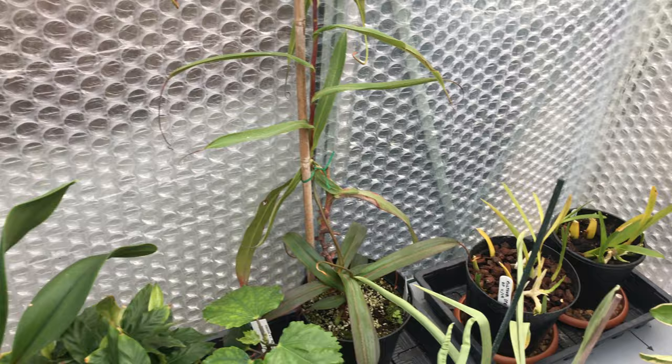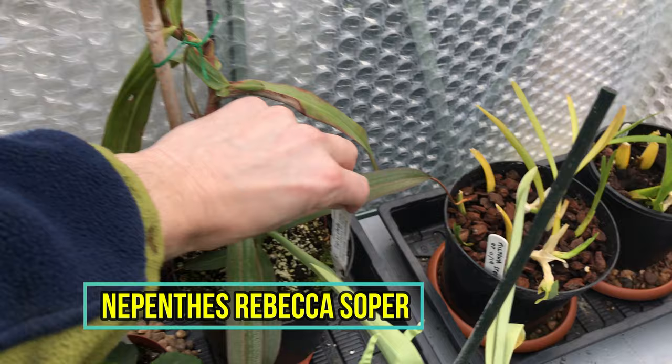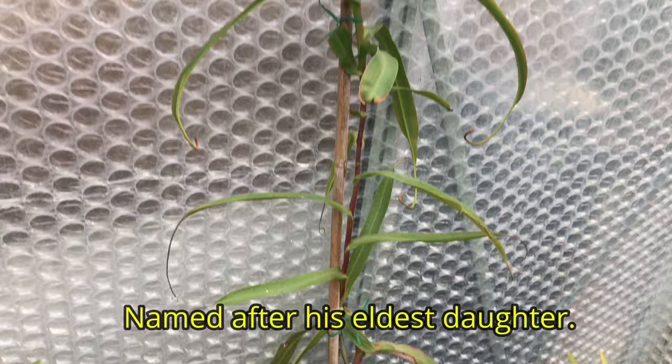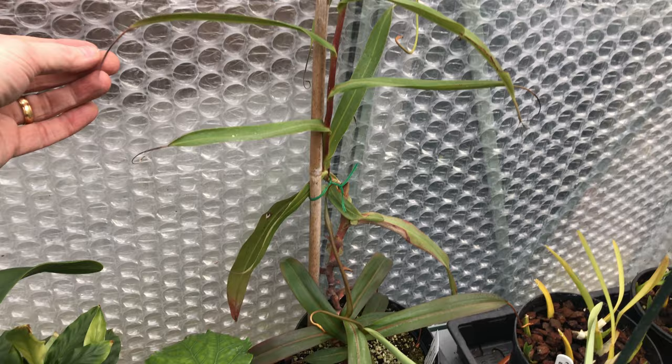So this one is Nepenthes Rebecca Soper. It's crossed between Ramispina and Ventricosa. This is one of Matt Soper's own hybrids. Anybody who ever watches Chelsea Flower Show might be familiar with Matt Soper, who's won all these golds for his Sarracenia and other Nepenthes, carnivorous plant stands and displays. But this particular one has never actually pitchered for me.